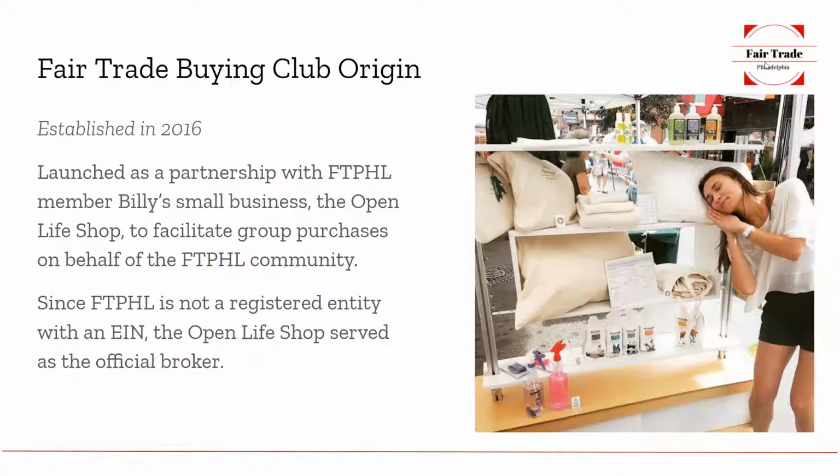And at the time, what would happen is basically my business would be able to come in and facilitate the whole buying club process, doing all the logistical work, the bureaucratic work, the buying and that kind of thing, aggregating payments, and most importantly, using my registered business license as the broker for purchasing the product. Because some of you might know, typically vendors will only sell to registered entities with tax IDs, with employee identification numbers, EIN numbers, so that there can be a chain of custody for paying taxes. So I was also responsible for remitting taxes on behalf of the buying club too.